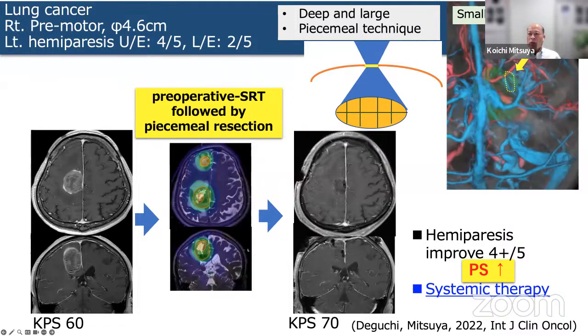A small cortical incision, since a cortical vein runs very nearby. A small cortical incision and piecemeal technique were needed.